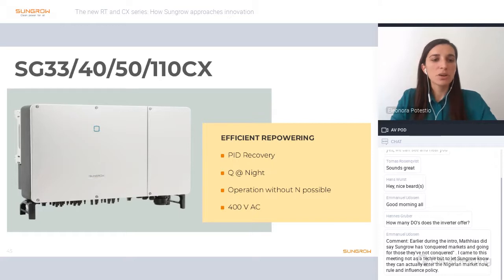The inverters in general are a great solution for each type of installation, both for new solar parks, but also for repowering applications. For example, we've also seen an increasing demand in that field, and that's because our inverters are equipped with several features that are usable for all types of applications.